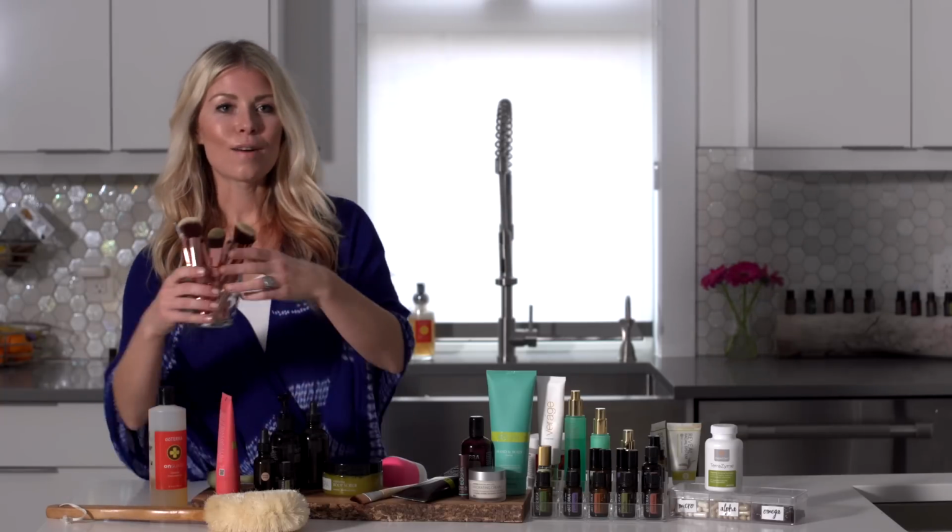Now, the last thing I do want to mention that has to do with the face is cleaning your tools, okay? So you can see here I have some makeup brushes. You want to do this about once a week. A lot of us forget. So you might even, for the first little while, put a reminder in your calendar, because this is really important to having just a healthy face, right? Is washing the tools. So I want to give you a really quick cleaner that you can use.